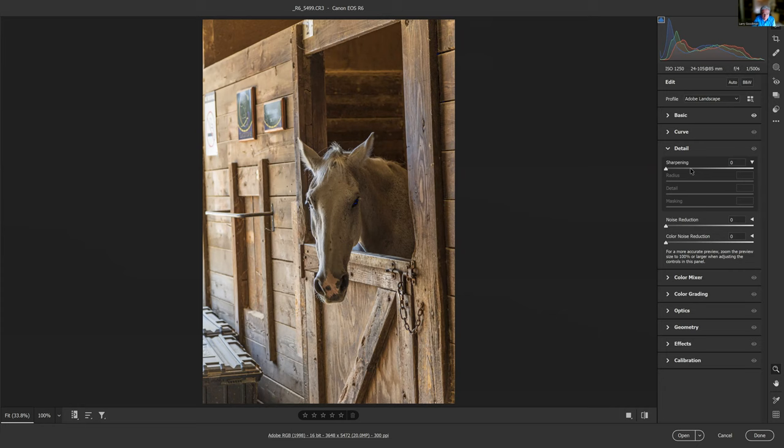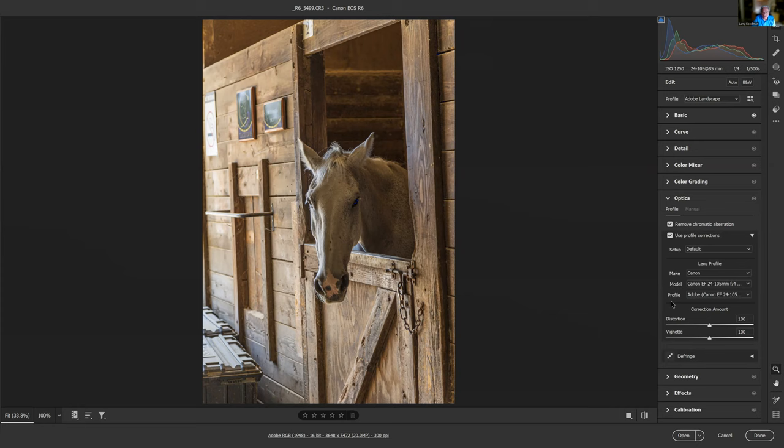And step number one says open in Camera Raw. That's what we just did. Okay. Step number two did basic adjustments. Step number three said choose a profile. Step number four, go to the detail panel and set noise and color reduction to zero. And then step number five says open the optics panel. Okay, so you can see we're already on step five and it just took us a few seconds, right? Okay, great. So now, make sure remove chromatic aberration and use profile corrections are checked. Okay. So now we're ready for number six. Just hit open and we're going to go to Photoshop.